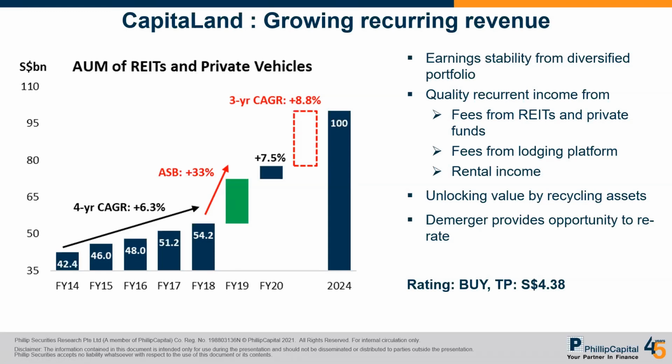If you look to the chart on the left-hand side, CapitaLand has been growing their AUM. Okay, and currently we are about 80 billion, and they have a 100 billion 2024 target. Okay, so that should help to grow the stable recurring fee income, as well as fees from the lodging platform.